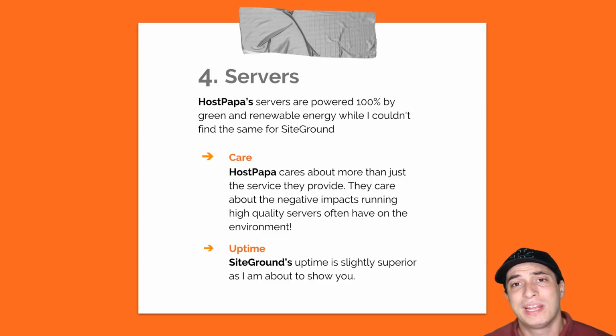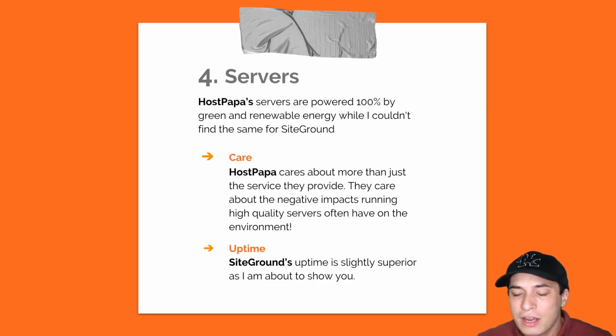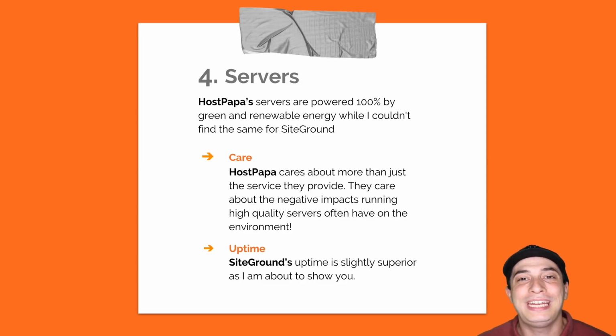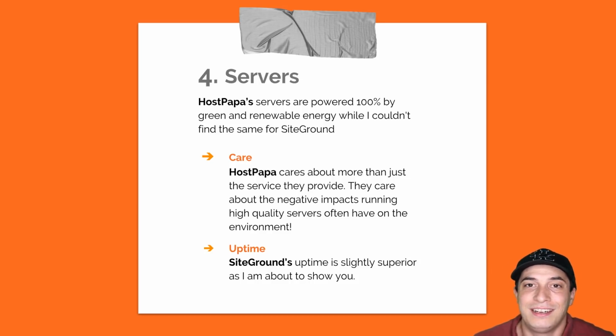So, servers, let's quickly go over that. With Hostpapa, the thing that's really incredible is they power their servers using green renewable energy sources. The reason why that's so amazing is because server farms take a lot of energy to run. Knowing that they use these special green renewable energy sources makes me feel really good about using them, right? We could not find anything out about Siteground doing anything similar to that. So, again, it's a no-brainer.